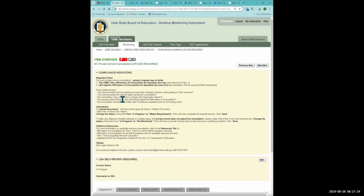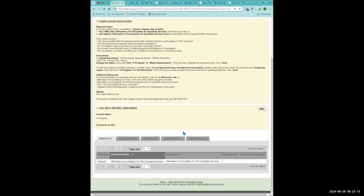So if the private school, after receiving that notice, is interested and wants to meet with you, then you are required to have them sign an affirmation that they consulted and there was timely and meaningful consultation. The consultation was both timely and meaningful. Meaningful meaning that they had the ability to give input, ask questions. They feel like they really had a part in creating this equitable services plan. So you're going to either upload the USBE affirmation of consultation form completed and with the signatures, or your own affirmation of consultation that has all the required ESEA components on that.